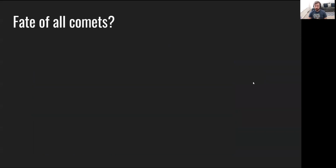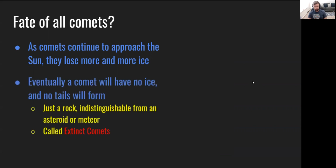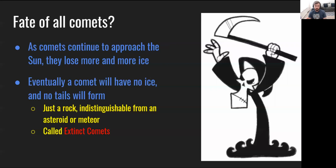Now, all comets, eventually, the ones that are heading towards the sun, will keep going to the sun. And every time they go to the sun, they get hot, and more ice goes away. And eventually, they don't have ice anymore. When they don't have any more ice, we call them extinct comets because they won't have tails anymore. Since they don't have a tail, they would be indistinguishable from an asteroid or a meteor. It's just a rock now.